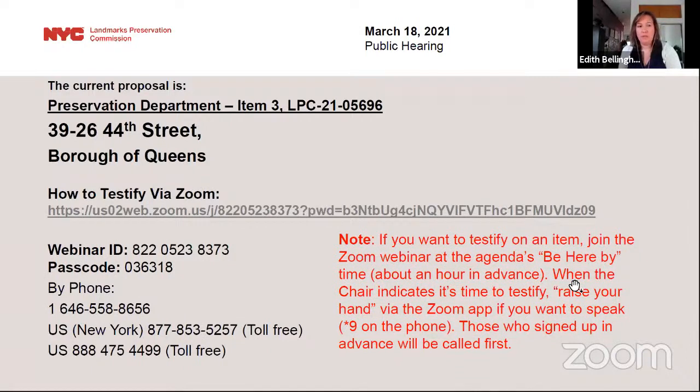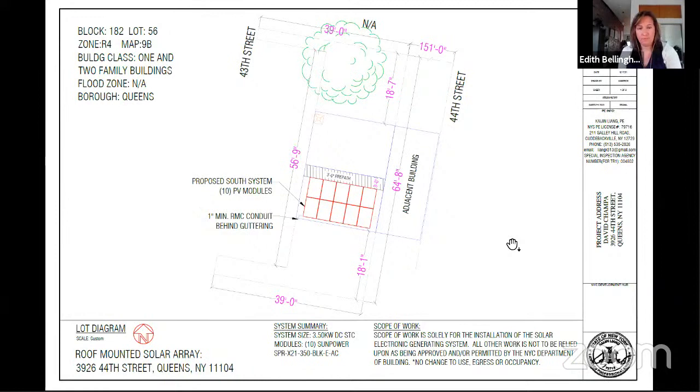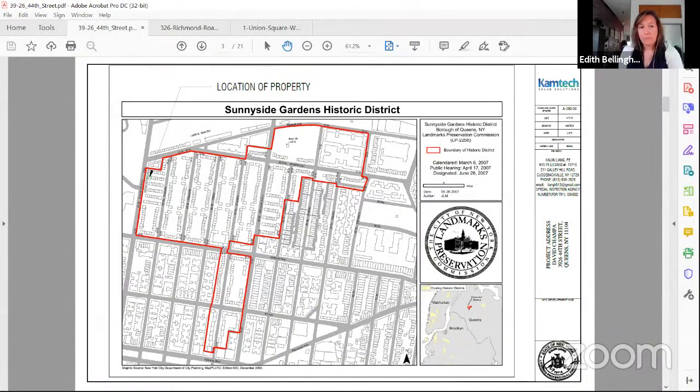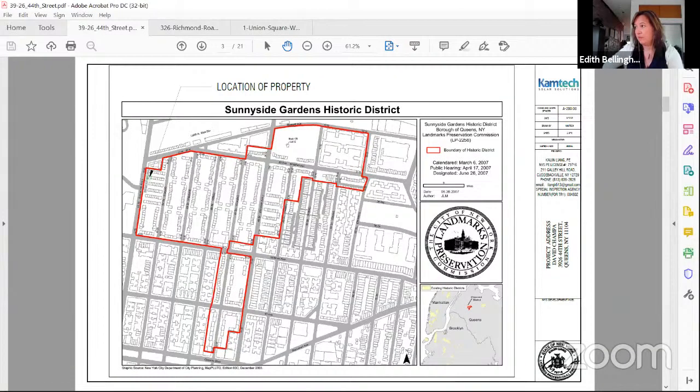Commissioners, the applicants have joined the hearing. You now have control of the presentation. You can just click to advance the slides. Please unmute yourself, state your name for the record, and you may begin. If you could just unmute yourself and let me know if you're having any trouble with the presentation. Carita or Luigi, you're the applicants on this item. If one of you can unmute and just let us know if you're having an issue.